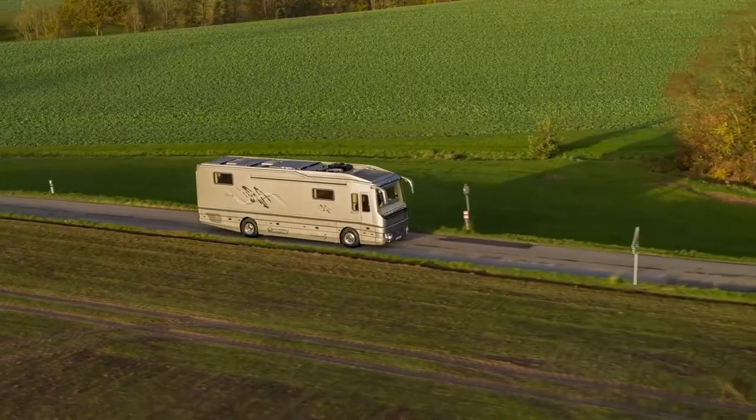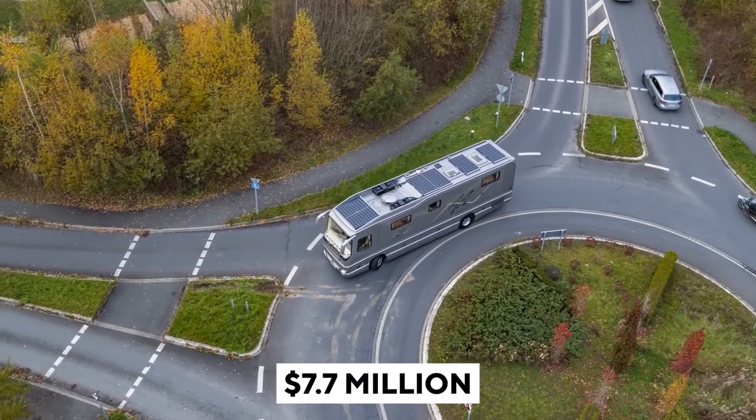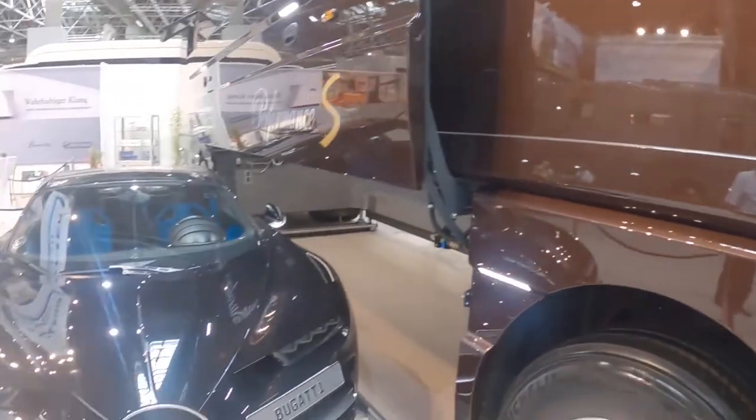With all those features and so much more, can you guess the price? It comes in at a hefty $7.7 million. Well, it does come with a Bugatti anyway.